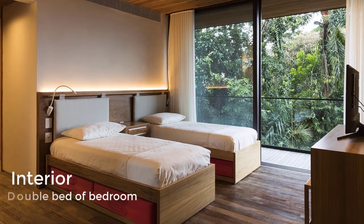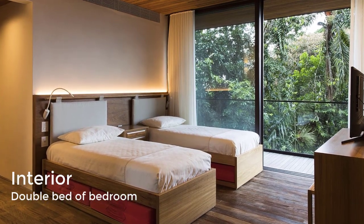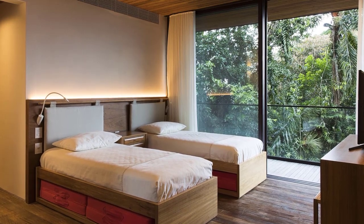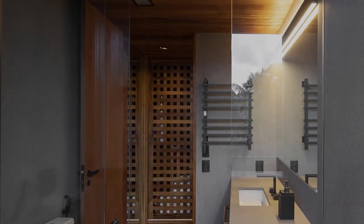There are two bedrooms on the access floor and, on the lower floor, a living room/terrace connected to the deck and pool, which overlooks the woods with the sea in the background.